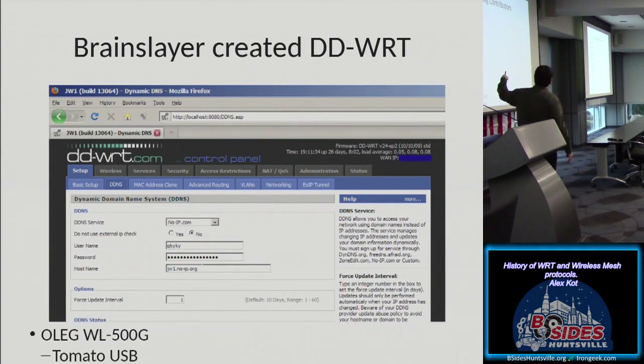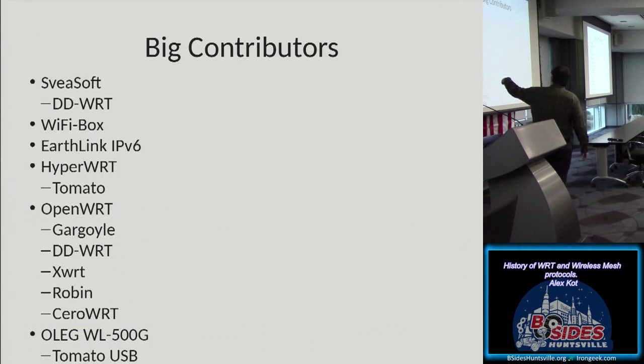Here's a list of the big contributors. You got your Sevstov. DD-WRT kind of was based off of that. WiFi-Box added a lot of customizations, which really wasn't well known at all. It was one of the earliest ones though. Earthlink was kind of interesting. Earthlink, a smaller company in 2006, wanted to switch over to IPv6.